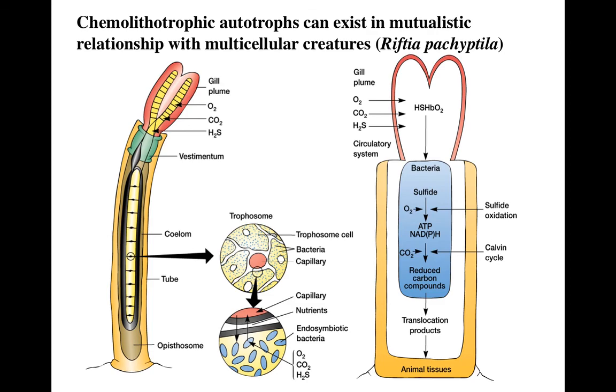But to these worms, it's actually nutritious, but not directly. What's happening is the blood is picking up oxygen, CO2, and hydrogen sulfide, and that's what's being distributed through its blood system. Within the coelom of this organism, there are a huge number of cells called alternatively trophosomes, or, I'll show you in the next slide, they're also referred to as bacteriocytes.